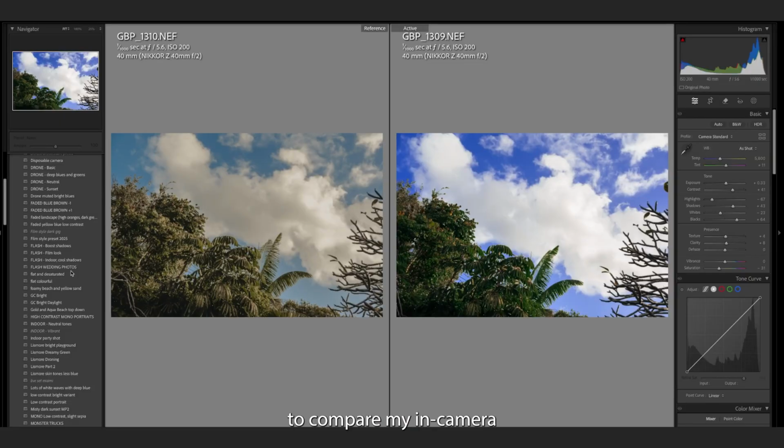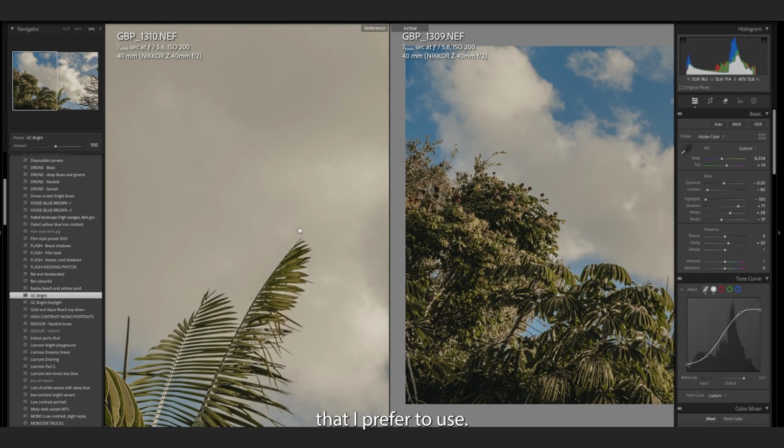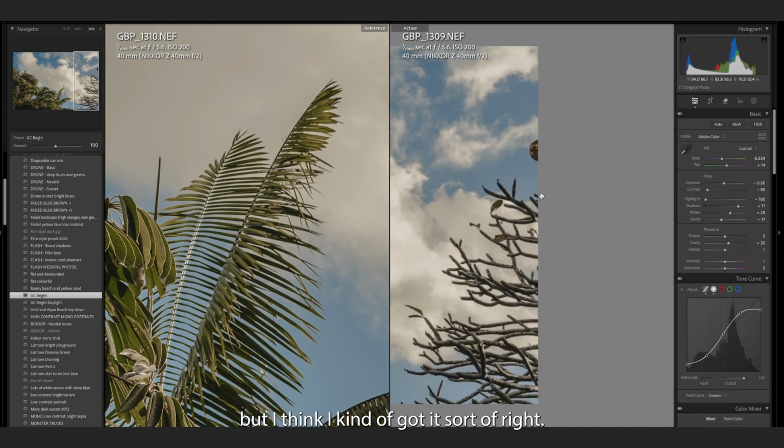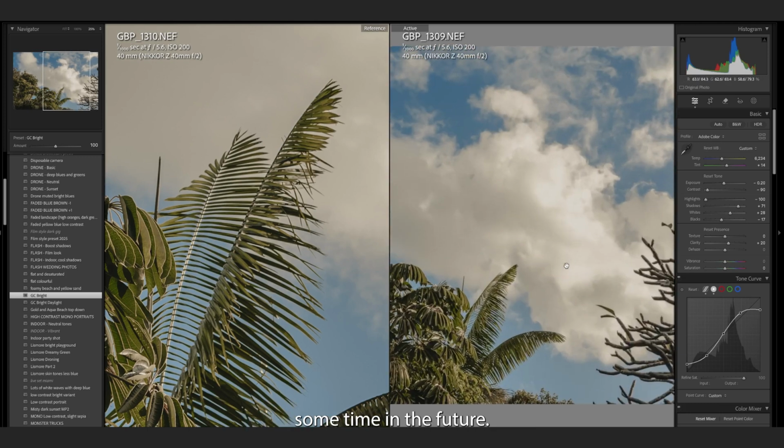So here's a few photos to compare my in-camera profiles, which are linked below, and my Lightroom presets that I prefer to use. Just really focusing on the greens here, but I think I kind of got it sort of right. So maybe that will save you some time in the future.